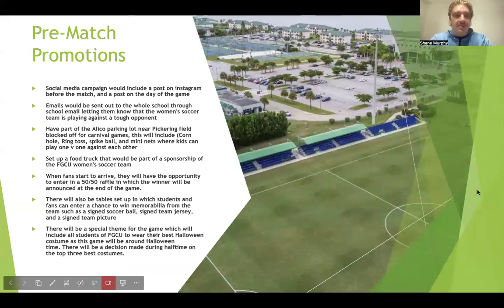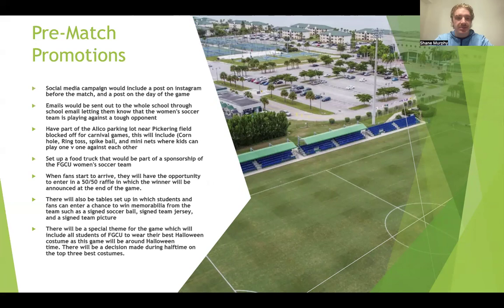So for the pre-match promotions, to start, I would post on social media, with the majority of it being Instagram. I would post something before the match, and I would do a game day post as well. I would also be sending out emails to the whole school and letting them know that the women's soccer team is playing a tough opponent and that they should be showing up.